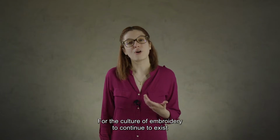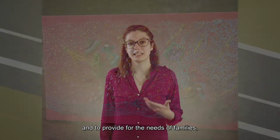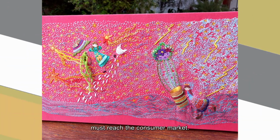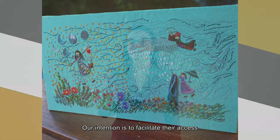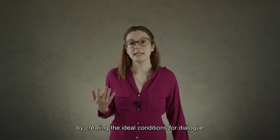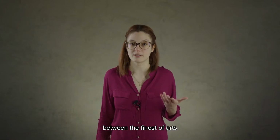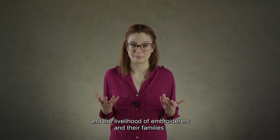For the culture of embroidery to continue to exist and provide for the needs of families, the pieces produced by embroiderers must reach the consumer's market. Our intention is to facilitate their access by creating the ideal conditions for dialogue between the finest of artists and the livelihood of embroiderers and their families.